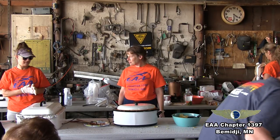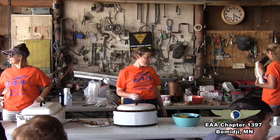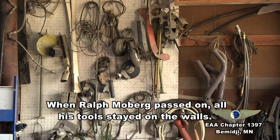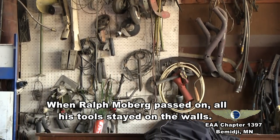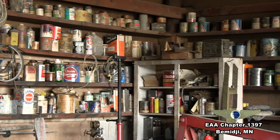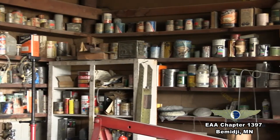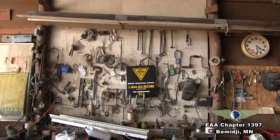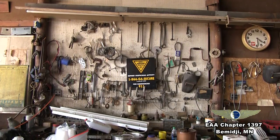Note the wall behind the ladies serving. There's tools hanging up there. These were Ralph Moberg's tools. When he passed away, the family decided to leave everything there as it was, kind of like a museum or a memorial. So everything that Ralph Moberg used to run his airport and seaplane base is still hanging on the wall. A bit of history.